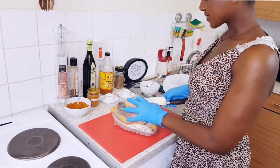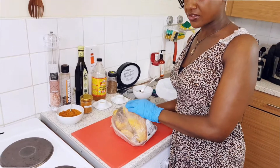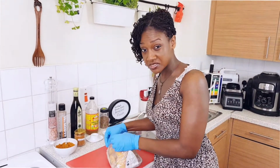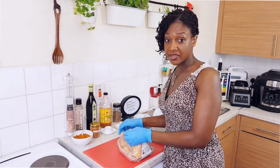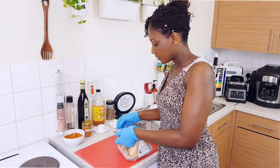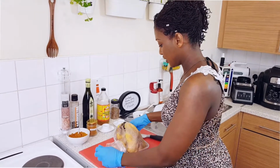So one thing about chicken is that they inject it with hormones. These interact with our hormones, and it's not good. So normally when I'm buying chicken, I buy organic, free range organic. Same with your eggs, so that you don't get any extra hormones in your system. Trust me, you don't need that.